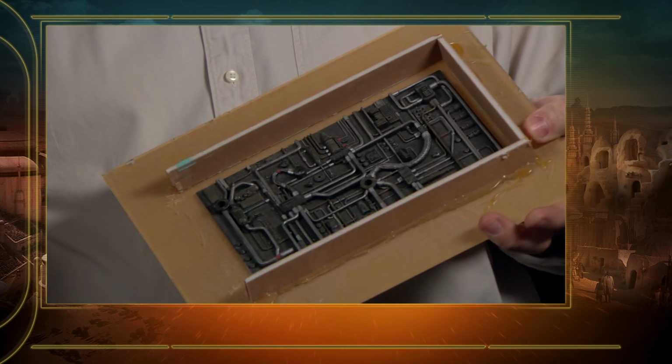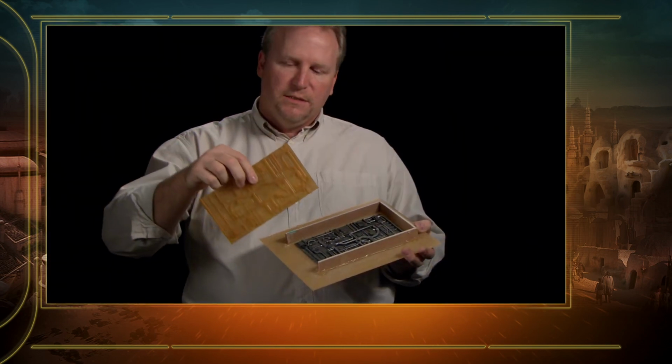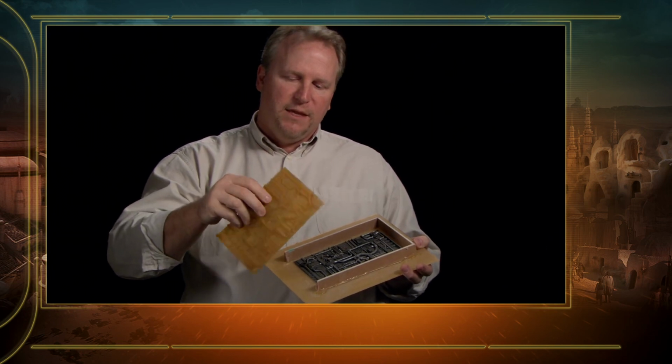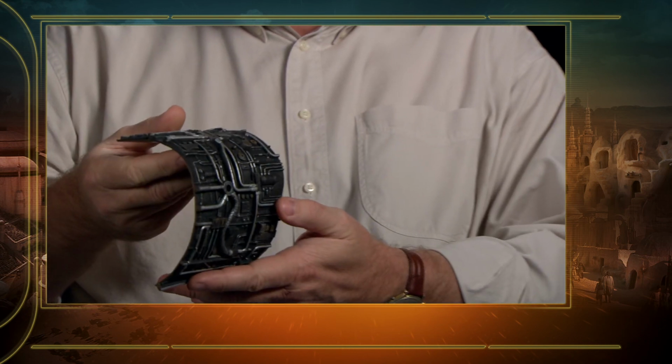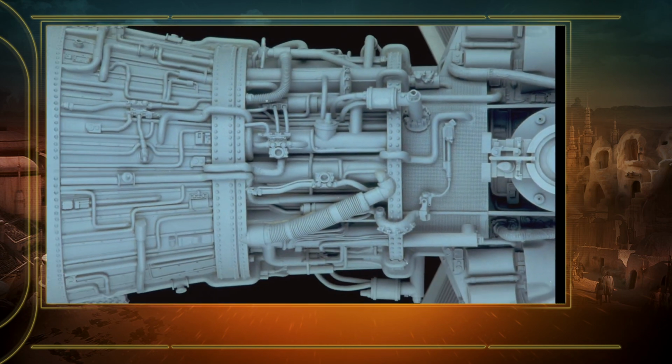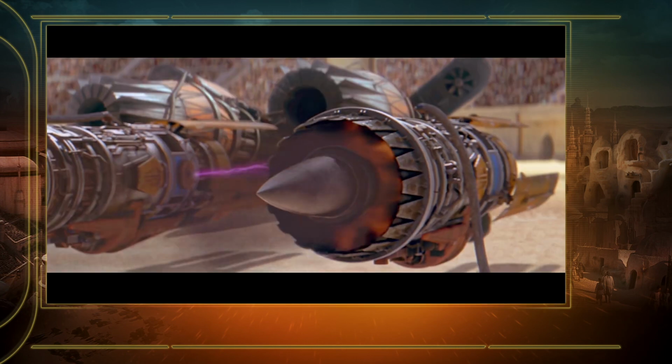One of the things I came up with just to expedite things was a mold of these detail panels. This is what we would get out of it, and it's just this floppy plastic type material. Paint it up, and you get something that looks like that, which you could wrap around these tube structures on the pod racers to put other details on top of it. It's just kind of a neat trick.